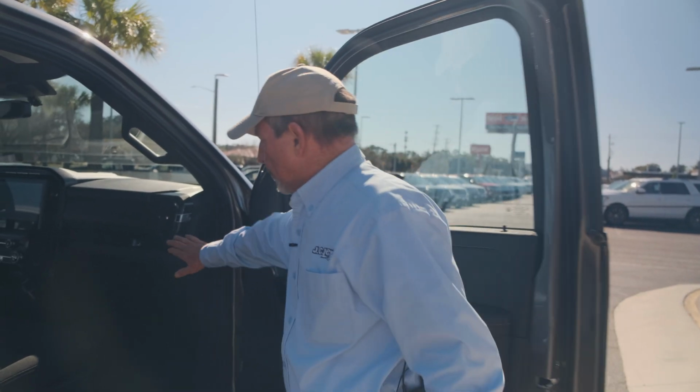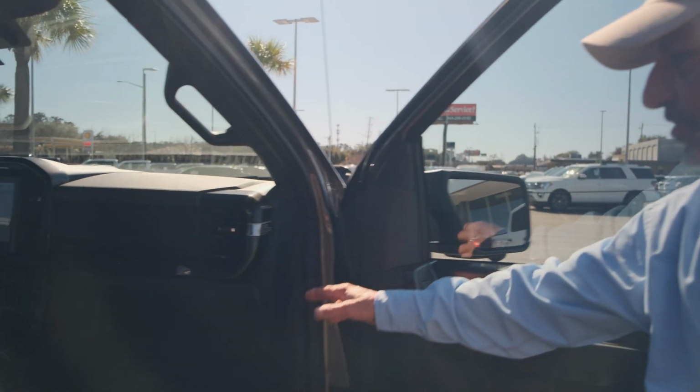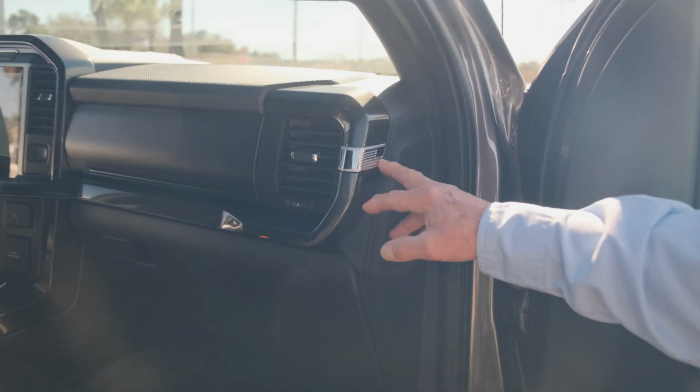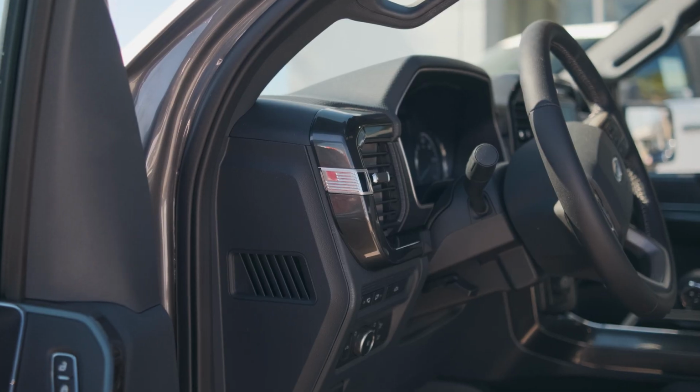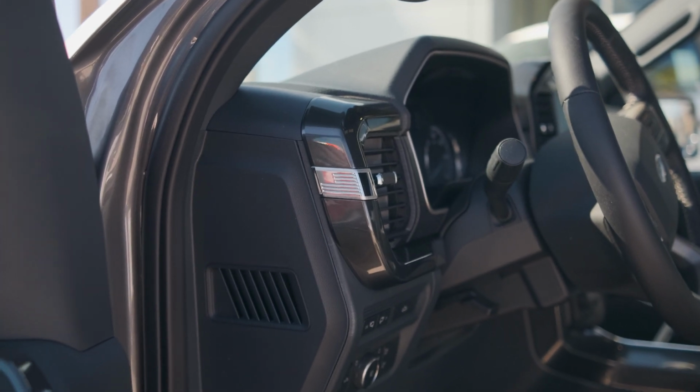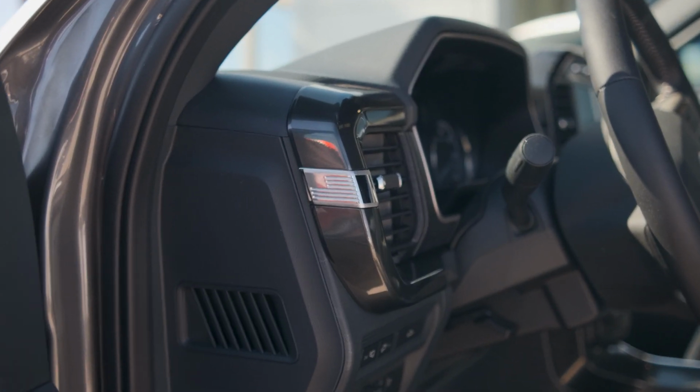We say built in America, Ford proud, and we are proud to represent Ford Motor Company. Little option here that just touches my heart on both sides where they were finishing out this new dash. You'll notice the American flag right here on both sides. Just a little touch that makes us proud to be an American and proud to represent Ford products.